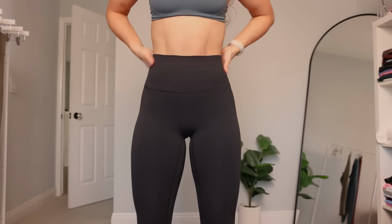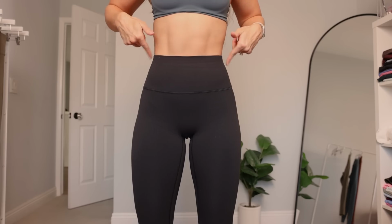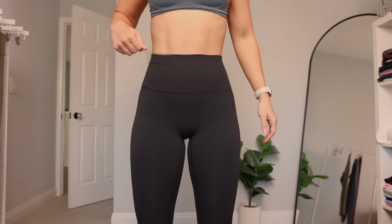Okay, hopefully we can see these well. These are the size 6 and they actually feel pretty good. I'd say overall they are high to ultra high rise, so they are going slightly above the natural waist, a little bit lower than the original Align high rises on me. Double thickness waistband, no top band of course.